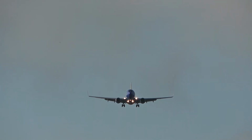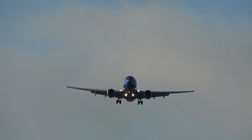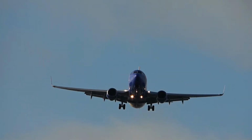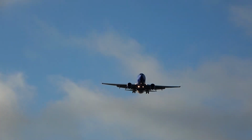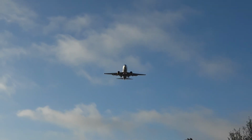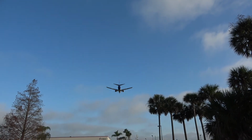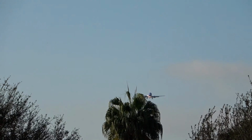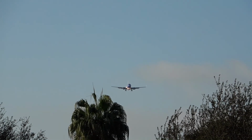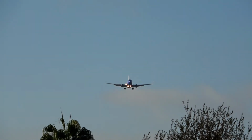Tampa 1601, have a tower, remain one left, good land, one left. Southwest 1359, 1704, contact departure, good day. From PIT, Pittsburgh, Pennsylvania, for one left.